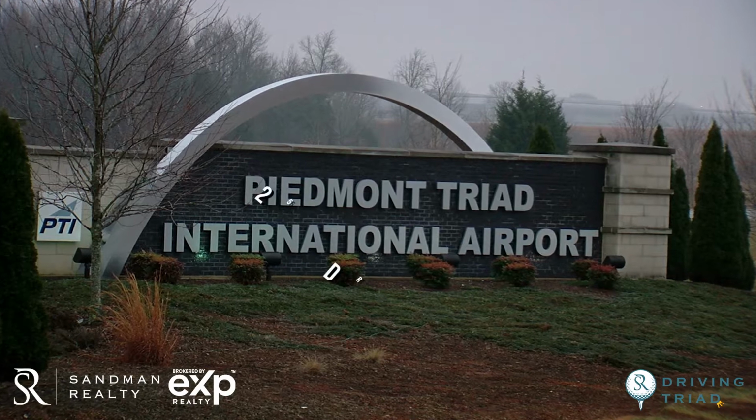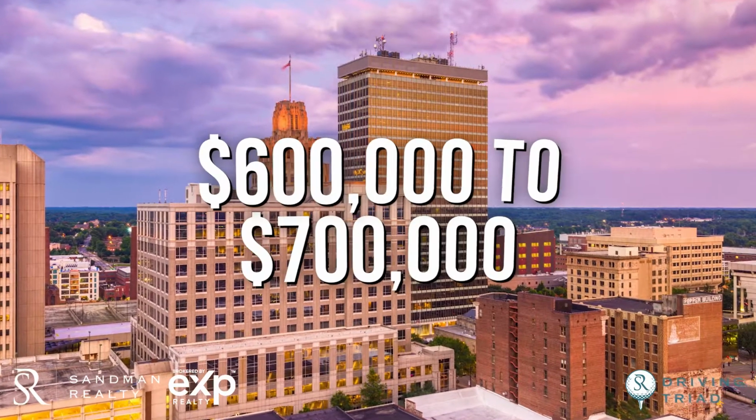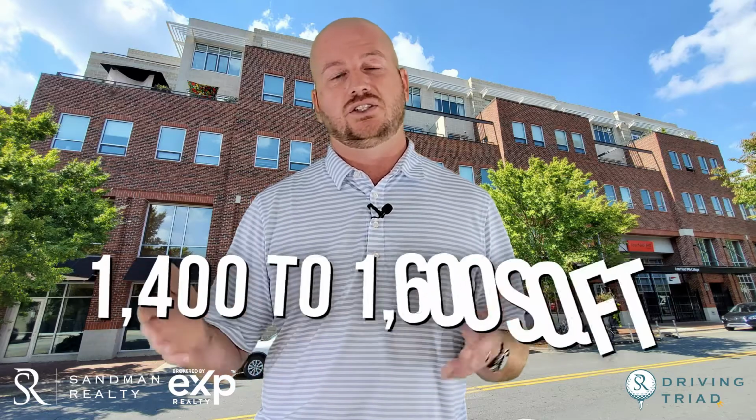Now we already know you're in the middle of it all if you decide to live in downtown Winston, but if you need to go out of town and go to the airport, you're still about a 25-minute drive. The average 3-bedroom condo right in downtown Winston is gonna run you at this moment about $600,000 to $700,000. And if you're looking for a 2-bedroom unit, you can get into something like that for about $400,000 to $500,000. And those 2-bedroom units are gonna be 1,400 to 1,600 square feet.